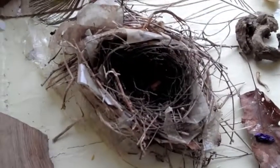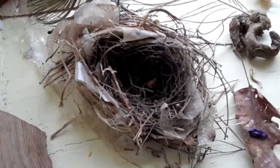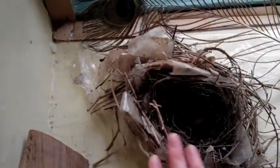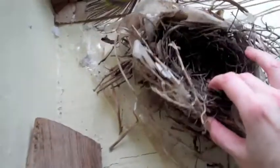And our nest, which I showed briefly earlier at the beginning of this video shoot. This is actually tape that the bird chose to use for insulation, and some roots. And this particular nest is ovoid in shape.